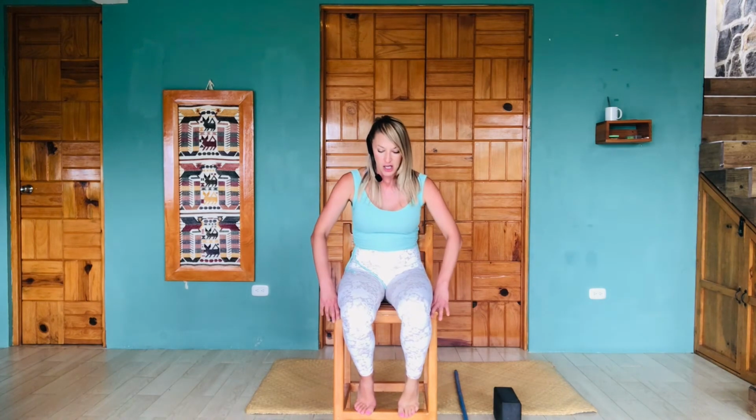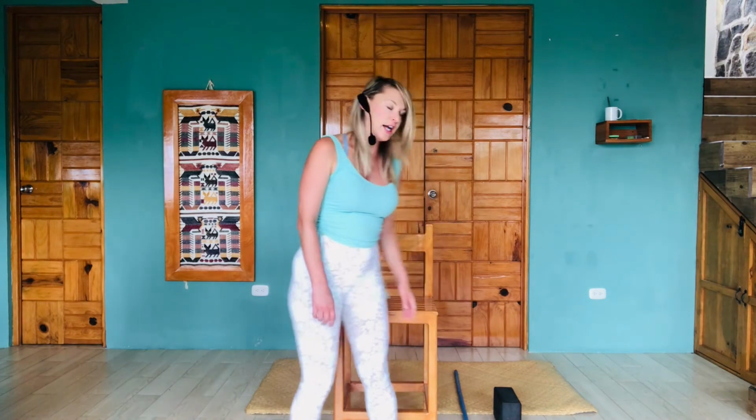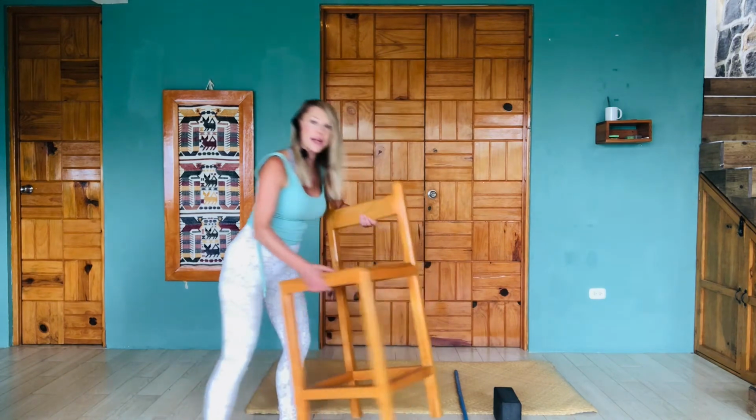Good, and now we're gonna push through your big toe mound and your inner heel, and as you do, feel your glute fire on your left side. Release, and then again, once more, pushing through your big toe mound and your inner heel, feel your glute fire, and release. Good. Go ahead and step down from your chair and move it out of the way.